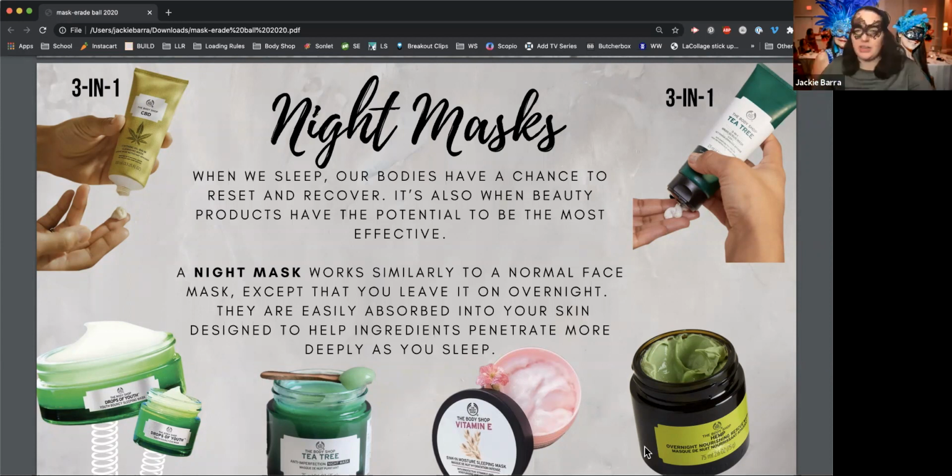Plus, I don't know about you, I'm super obsessed with the smell of the CBD products. Don't get me wrong, I'm not like a CBD diehard, but the CBD products from the Body Shop smell amazing. Like, I literally put it on and then I'll just sit there smelling my hands.